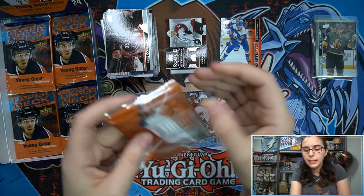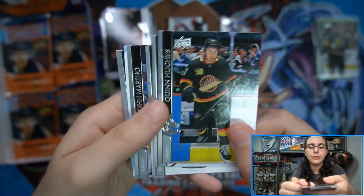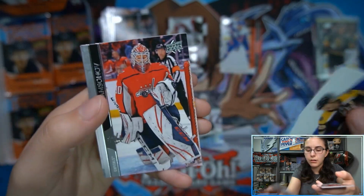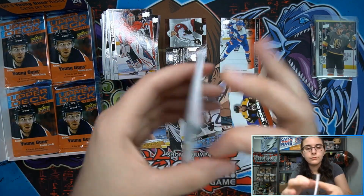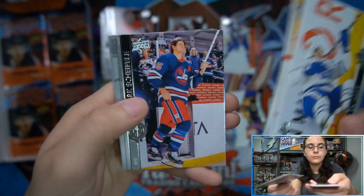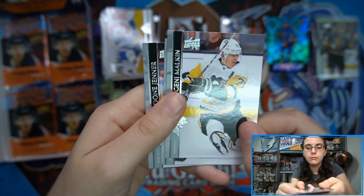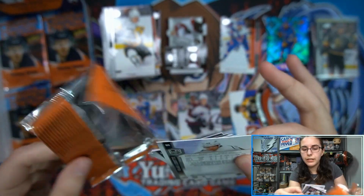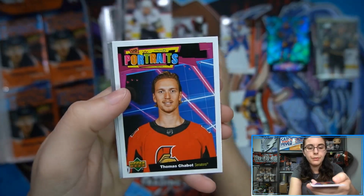Have not seen a high gloss Young Gun yet on the channel. Bossman did open up, I think it was actually Kiefer Bellows that had a damaged corner, when we first opened up our 2 cases of Series 1. We have a worldwide insert Chara. Otherwise, I don't think we've seen any high glosses. We have our Dazzlers of the box, Ryan O'Reilly for the Blues. Definitely looking to get some more Young Guns here in these packs coming on up. Only we've had 2 so far, I think. Portraits Chabot.